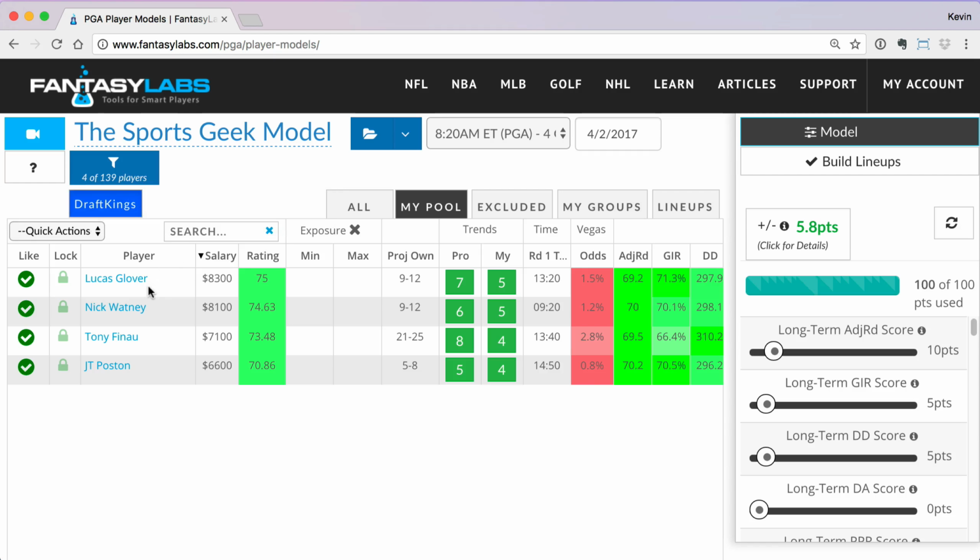So for the first guy, we got Lucas Glover, 8,300 on DraftKings. One of the stats that brought me onto him was he's 33rd in birdie or better percentage, which is key for DraftKings scoring because birdies are a lot better than pars and bogeys. So even if a guy shoots even, but he has maybe 8 birdies on a round, he's still going to score well on DraftKings. So he ranks 33rd in birdie or better percentage.